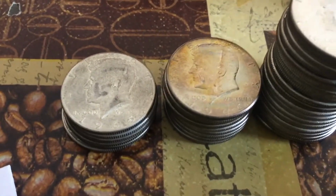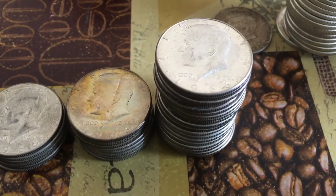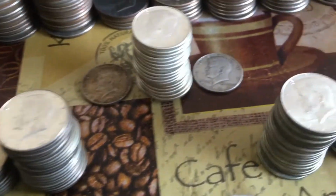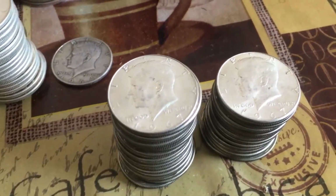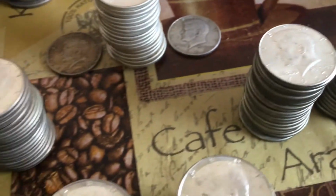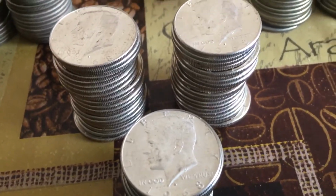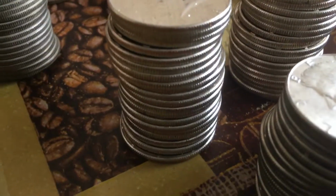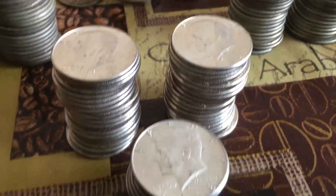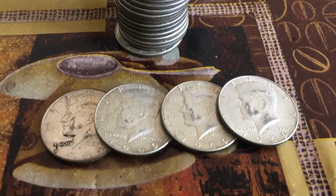We have your 65s, there were 6. 1966 were 29. 36 of the 1967s. And then these 68s here. Also, some look uncirculated. There's 55 of them. And then four 1969s.